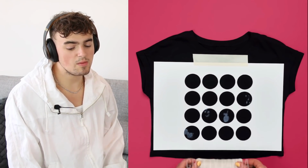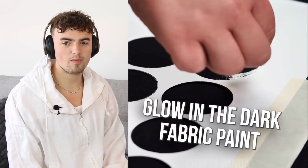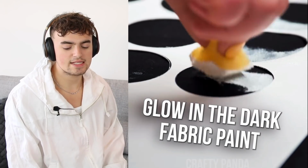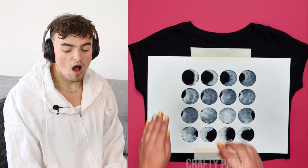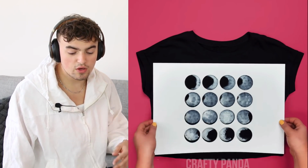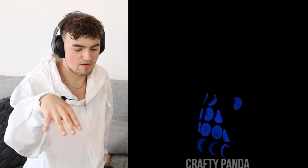Okay. This one seems promising, but I'm not sure. Glow in the dark fabric paint. I take back everything that I've just said. Everything. Are they okay? Can't you just do a bunch of circles? But you have to try to be different. No, I like the moons, I guess, but glow in the dark's too far. I'm good. I don't need that. Thank you though. Have a good one. All right, roasted peanuts.